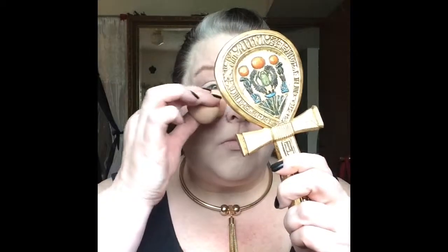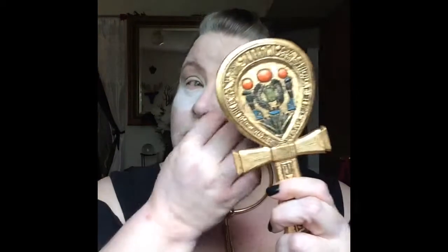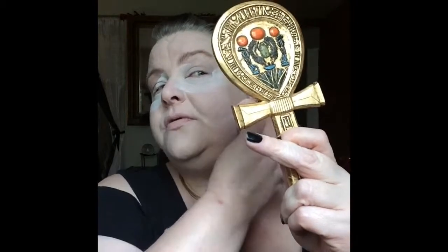So what I've got here is the AOA Perfect Setting Powder in Translucent. I even go up into the eyes a little bit because I've got concealer in those corners. Get a little stripe to bring this area forward some.